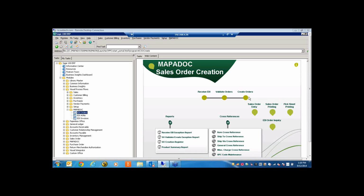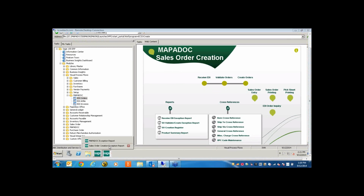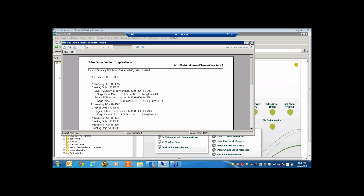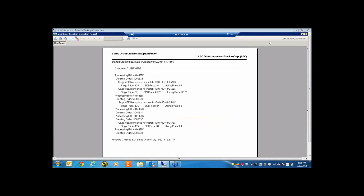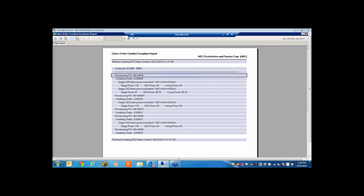And then if MAPADOC doesn't find any issues from an automated standpoint, we create the orders automatically in your system. And then when we do that, we provide you some different reporting. Now all reporting that MAPADOC leverages is based off of Crystal. So any workstation that has Crystal Reports on it, which I'm assuming almost everyone does, we're able to view these reports. And what MAPADOC does is we break out the orders by trading partner and then by PO number. So you can see here that we brought down 5 POs in.